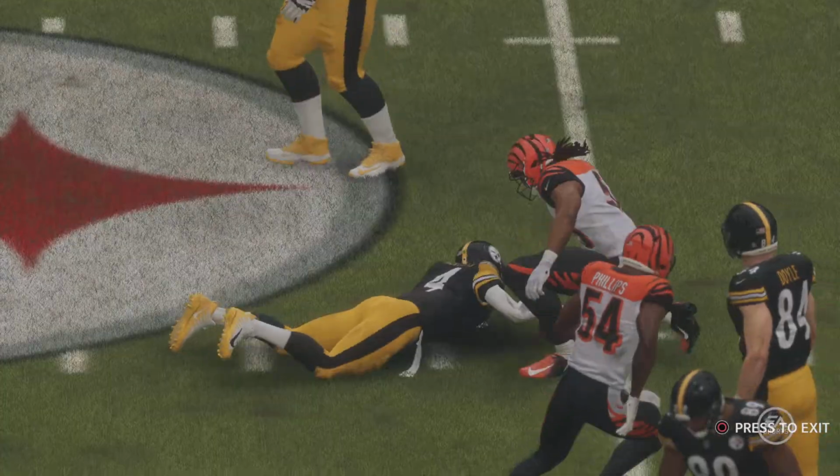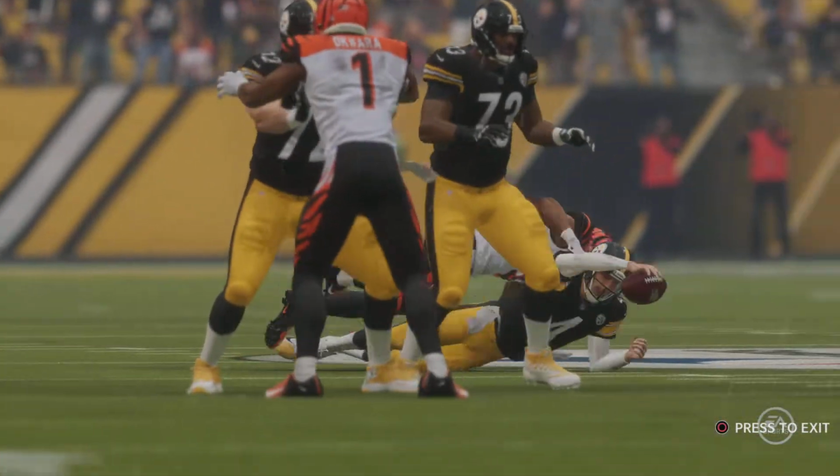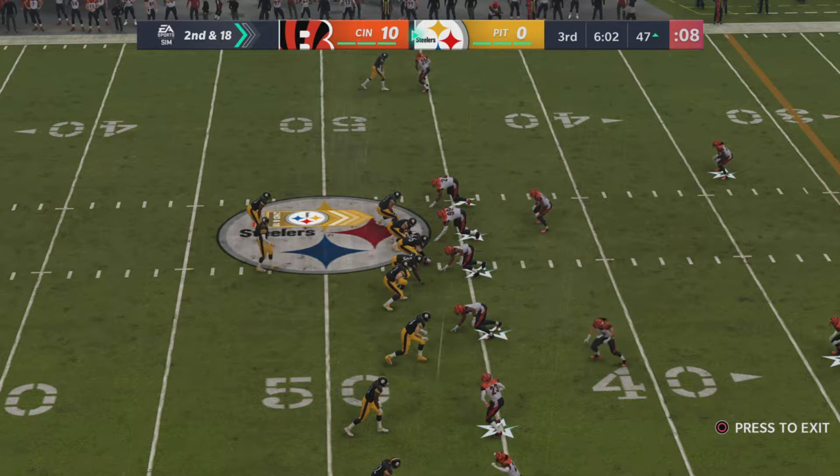Maybe you go to max protection. The biggest one is maybe you bring your running back in to try and keep you clean. But in that case, that didn't happen. 0 accountability, and a sack resulted. So that complicates things a bit here.